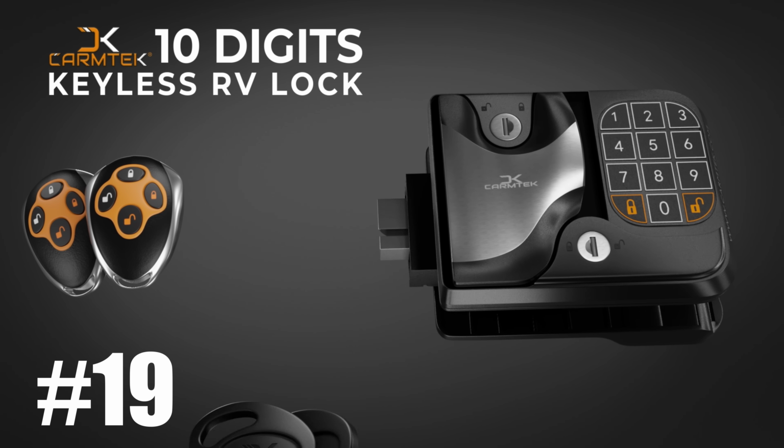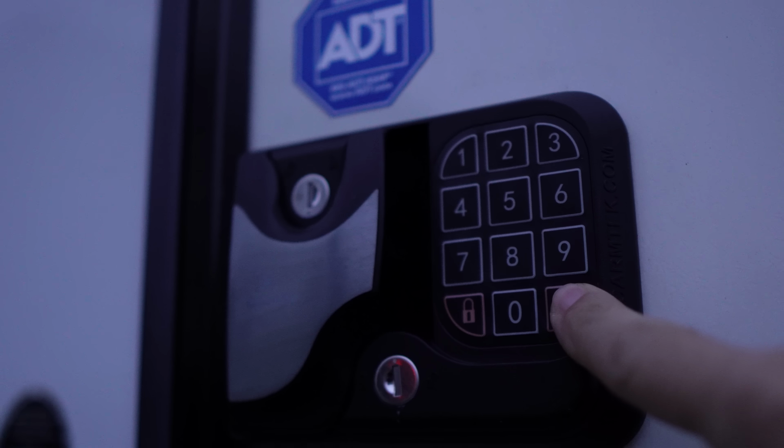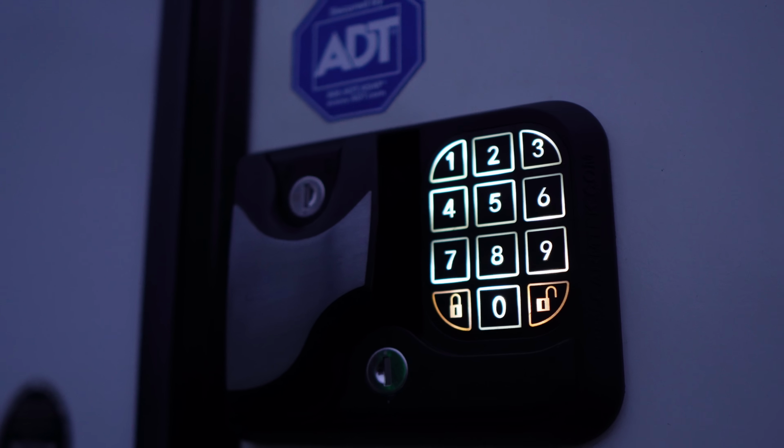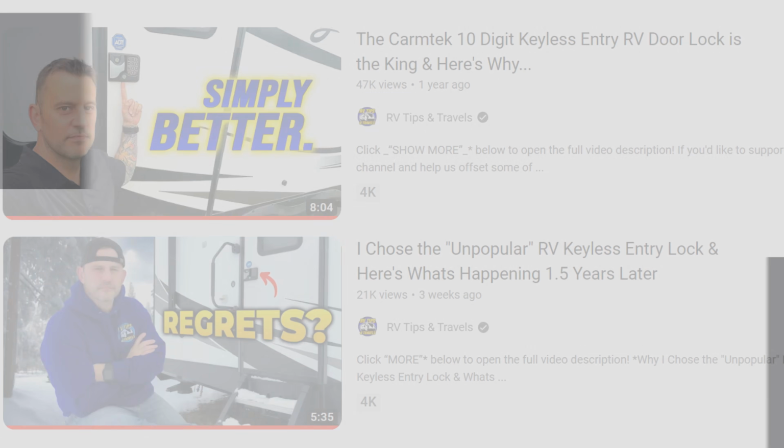I just released an update video a couple weeks ago about this next product. The Karmtech 10-digit keyless entry door lock comes in at number 19. I chose this lock because when you start comparing apples to apples, it just has more features. A lot of people are choosing this lock, and that's why it's on the list today. If you're interested in more details, I'll put links to the videos we've already made on this lock down below.